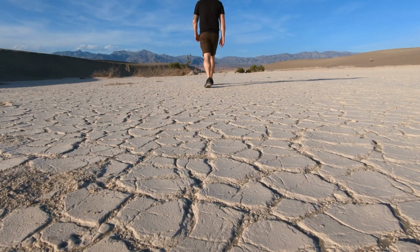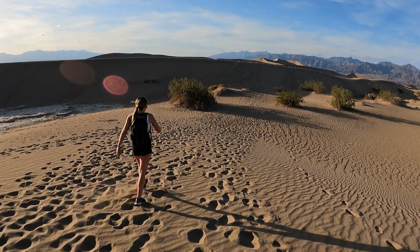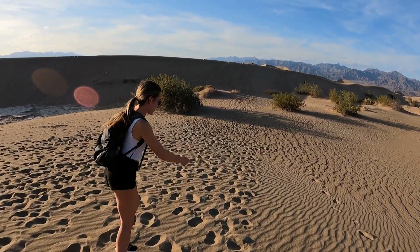The Mesquite Flat Sand Dunes cover 14 square miles across Death Valley. The highest sand dune is about 1 mile from the parking lot. Walking in the sand can really take it out on you, so make sure you bring plenty of water and wear adequate footwear. We came at sunset and it was a lot warmer than we were expecting. If you're looking for a cooler experience, I would recommend visiting in the morning for sunrise. We spent about an hour and a half exploring this area.